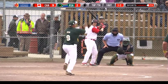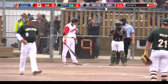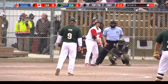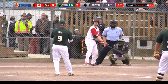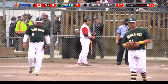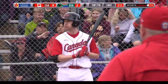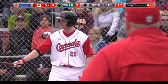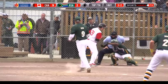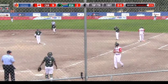One-two count. Into the dirt for ball 2. 2-2. Count back in Mason's favor now. Just off for ball 3, and Stein turns his back wanting that pitch. Good eye at the plate there by Mason. Ball just a little bit off the plate. Working him down to a full count. Inside, ball 4, and a 1-out walk to Derek Mason brings Andy Skelton to the plate.